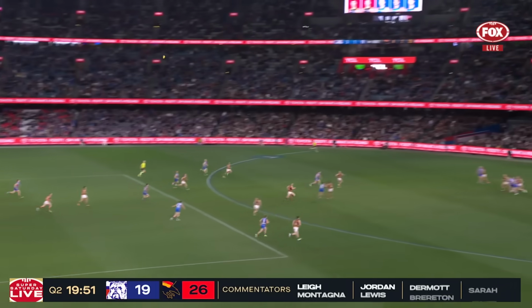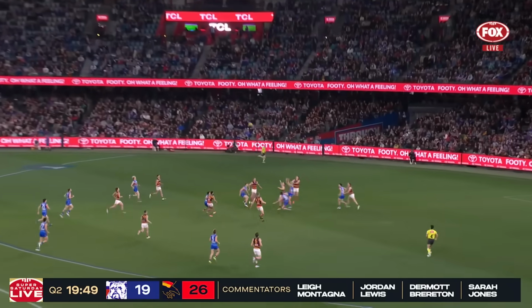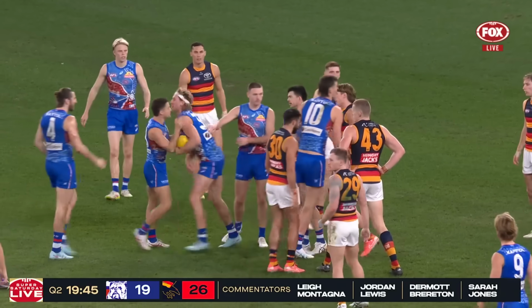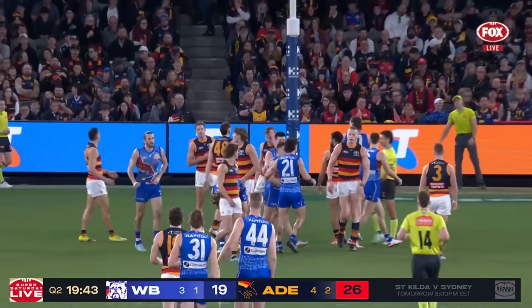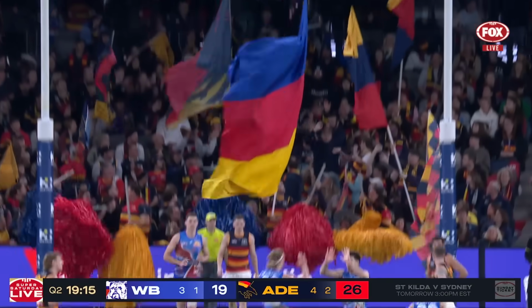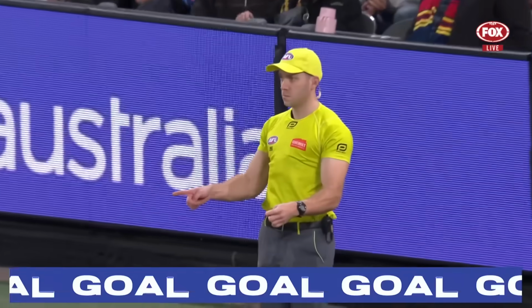Straight away, the first set of clearance will go the way of the Dogs, and they're going to test now this Adelaide defence. Goes to Norton, who takes the contested mark and picks up where he left off in the opening term. Aaron Norton looking for number 4. He's on. And maybe he might have a PB by the end of the day.